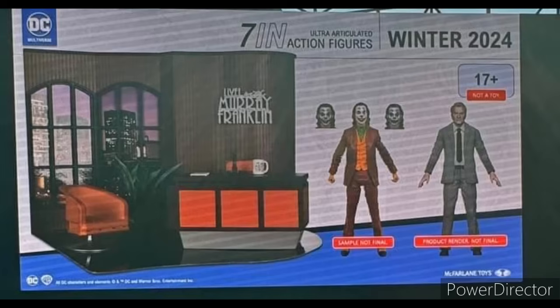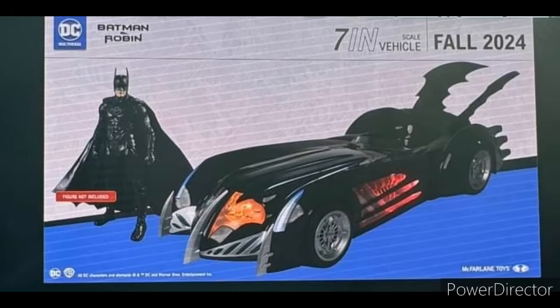I don't care. And next up here we have the Batman and Robin Batmobile, which will have lights and sounds. And no, it does not come included with Batman. It's just right there, not included with Batman. I don't know if it's gonna come with a figure or not, since it's just a render. But I think they would have put a figure in there if it was gonna come with one, but it looks like it's not. This Batmobile will come by itself.